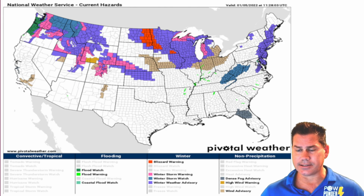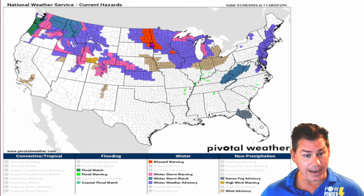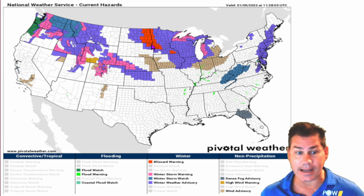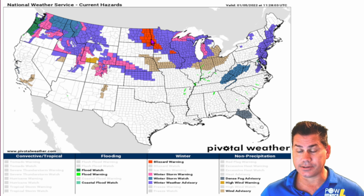So let's kind of delve into the details and look at the overall hazard map for this morning. And you can actually see that red, that is blizzard warning, guys. So they're dealing with those very cold temperatures, dangerous wind chills, and now we're talking snow and very high winds. So that's going to be the culprit of that blizzard warnings in portions of the Dakotas. But man, more heavy rain coming back in for the Pacific Northwest.